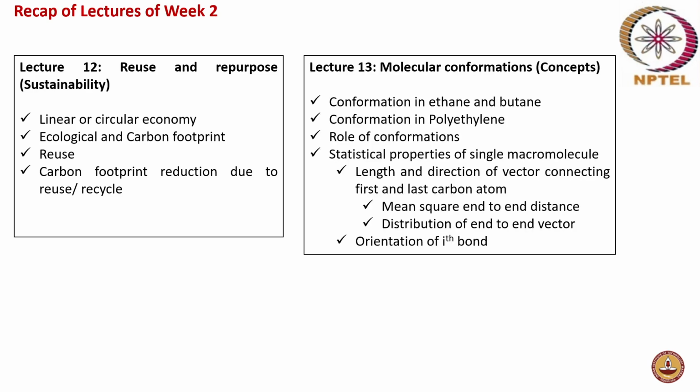Lecture 13 was on molecular conformations. So it was again on concepts. What is the conformation in a simple small molecule like ethane and butane was first introduced and discussed. Then the concept was further delved into macromolecules. So conformation of polyethylene was discussed. And then what is the role of conformation?